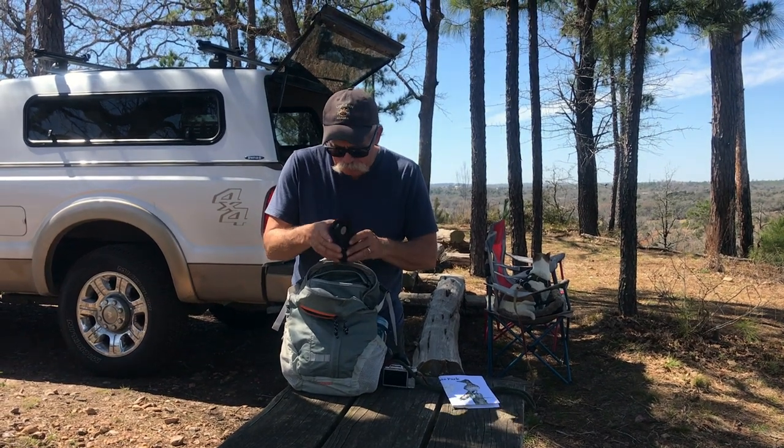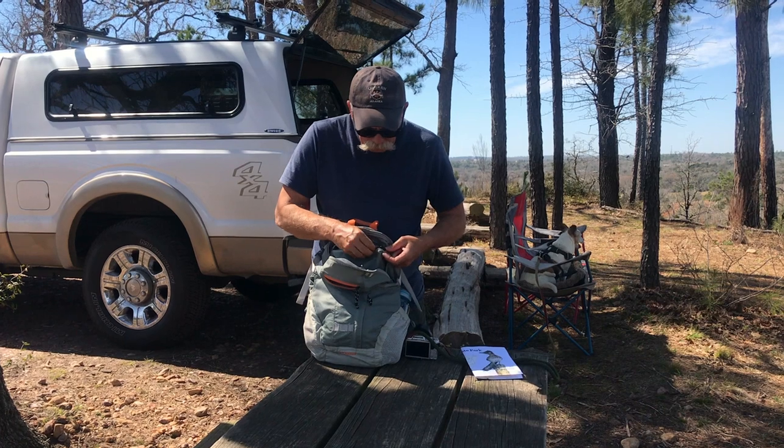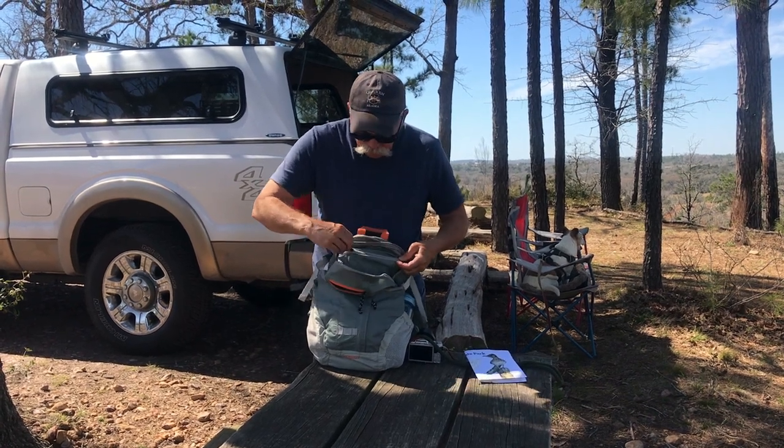Did you get your camera? Yeah, you got that. Got the camera right there. All right, you're set. Got your water. Got my water. Oh, this is the pocket that it folds.